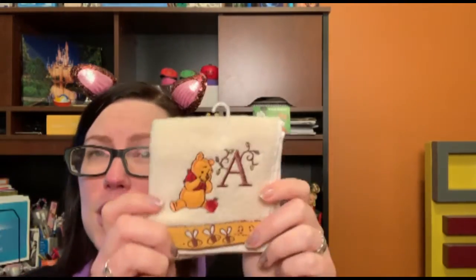Some more Winnie the Pooh stuff. We got this beautiful little washcloth. Washcloths and towels, I think I mentioned this in another video, are very big in Japan. So we got this adorable little washcloth with Winnie the Pooh on it and a little A for my cousin's daughter. My cousin just had a baby and her name is Isla. So we got her a little Winnie the Pooh. We actually, in another video I showed you, we got a little Winnie the Pooh stuffed animal. So we got her little washcloth with Winnie the Pooh on it.